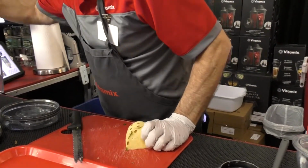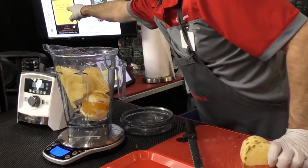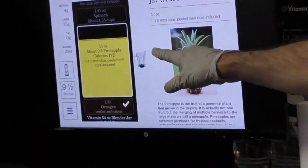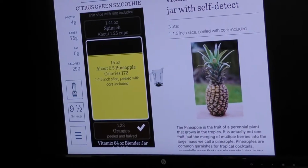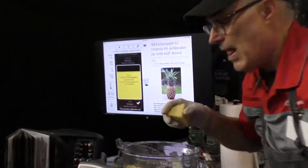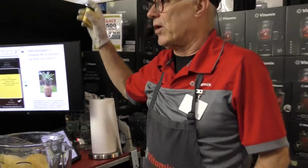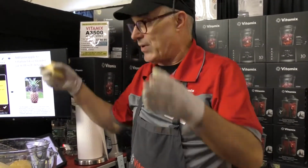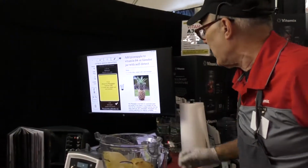I'm just going to keep putting it in. So you can see, it's giving me the calories per ingredient, so that's 172 calories of pineapple. But the cumulative is over here. And you can go into the pantry and it gives you a complete nutrition profile of every ingredient. So if you go into the pantry, you can really see specifically on each ingredient.